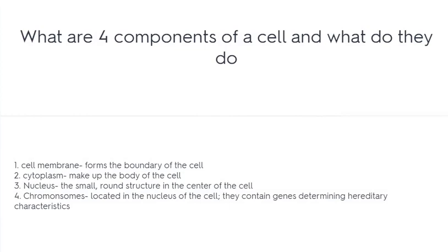What are 4 components of a cell and what do they do? 1. Cell membrane forms the boundary of the cell. 2. Cytoplasm makes up the body of the cell. 3. Nucleus, a small, round structure in the center of the cell. 4. Chromosomes located in the nucleus of the cell. They contain genes determining hereditary characteristics.